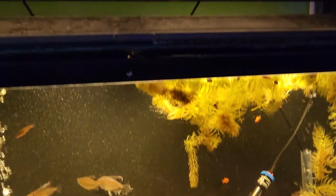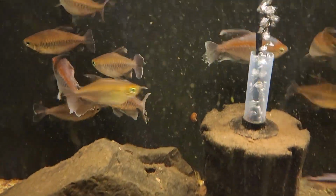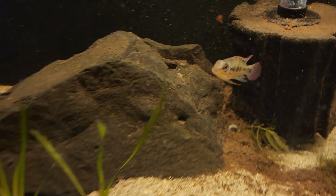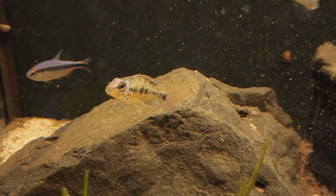Now this is the dual 55 setup that we have. This is in Danny's office. As you can see, I'm in her office. And this one doesn't get the attention as much because it's down here low, but I'll give you a quick update of what's in here. We have red swords. And then this is an Epistogramma D6, which you don't see very many of.